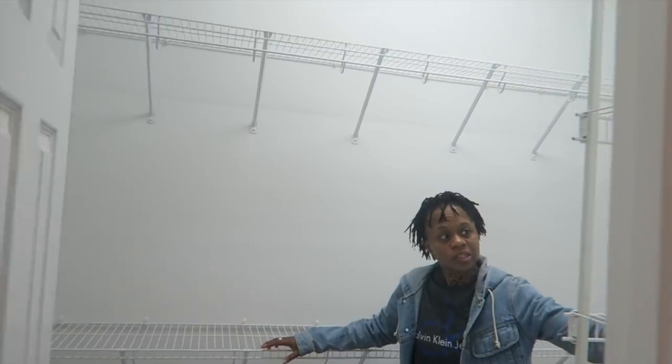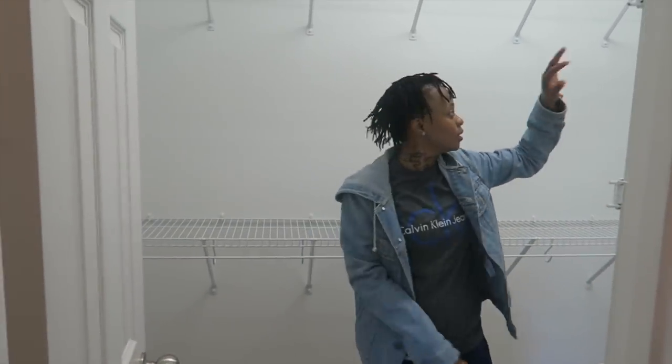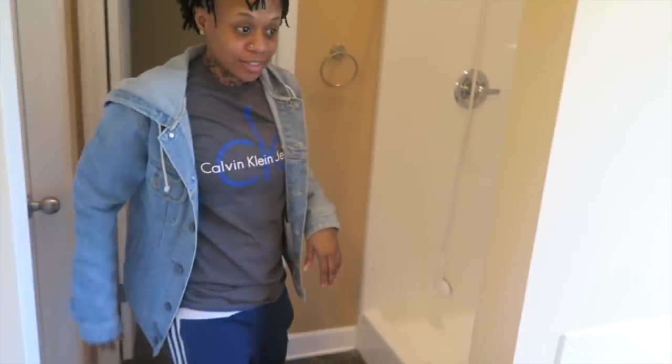We can fold our clothes up now. Section off the areas. T-shirts go over here. Jeans, stack them up. Lily's purses, high heels. Bro, we're gonna be coordinated. But yes, y'all. Everything, I love this place, man. I love it. And we got so much to do with it.